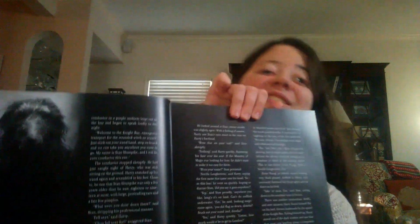And then here is Sirius, and I love the way Sirius looks because that's Sirius as Padfoot, of course, and he looks way more like the way they do Padfoot in the 5th film instead of the 3rd film, and I like that so much better.